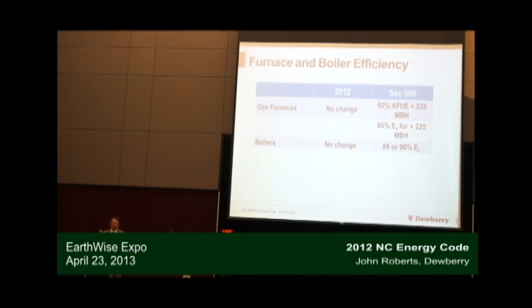So no big surprise there, but if you want to use your optional high efficiency compliance path in 506, then you have to go considerably more efficient, like 90 or 92% for gas furnaces, and 89 or 90% for boilers. So you're pretty much going to have to look at a condensing boiler if you're going to go with that optional path.